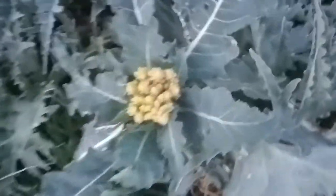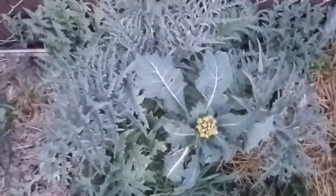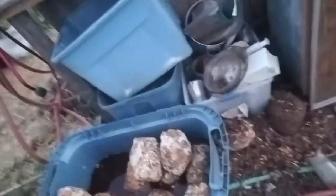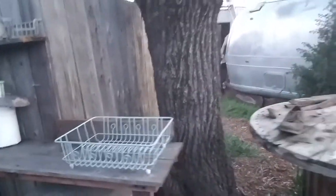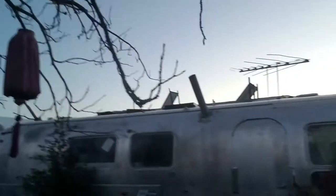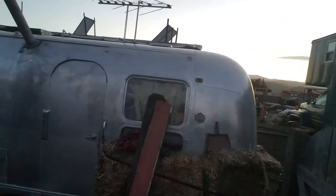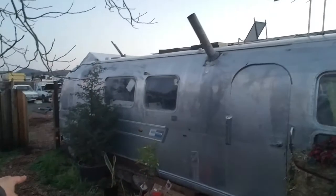Alright. Okay, time to harvest that. Mushrooms. Shiitake mushrooms. Insulated. Covered up underneath.